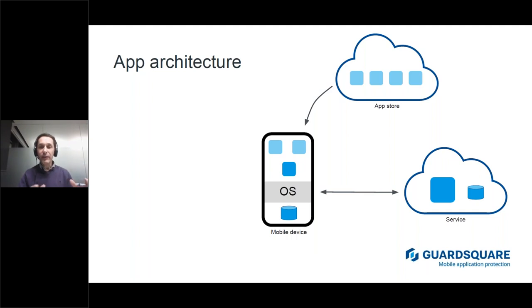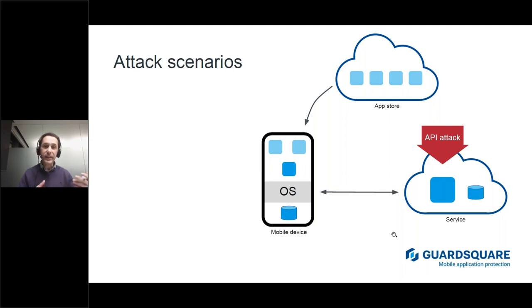So there may be something of value inside the apps, there may be something of value in the data that these apps manipulate, there may be something of value in the cloud. So an attacker, a criminal attacker, will typically go after the most valuable parts that he sees in the app. And oftentimes that's information in the cloud, personal information, maybe financial information. And the way to attack that would be to attack the APIs with which the app communicates with the services.